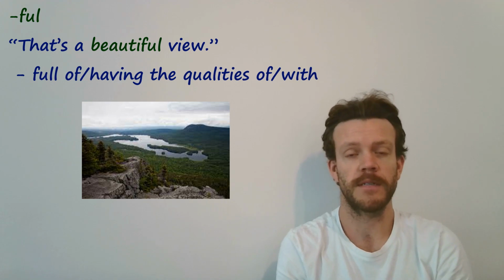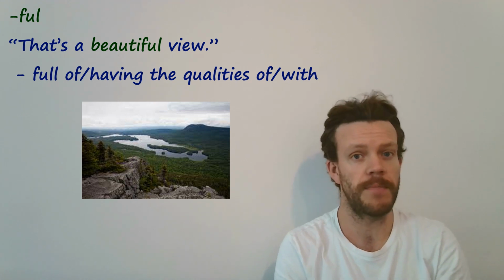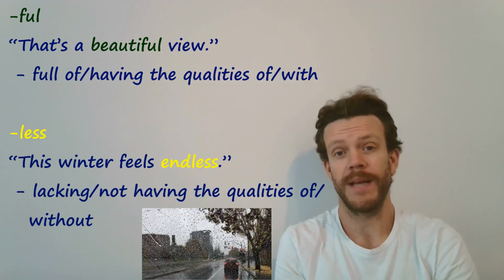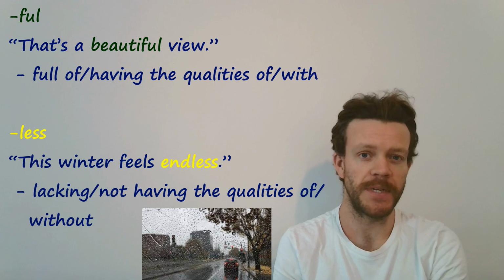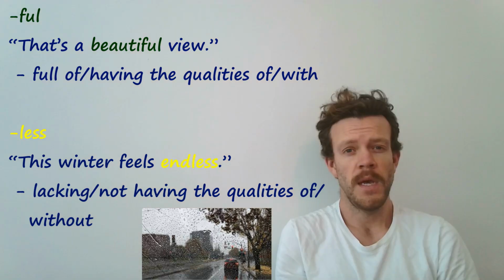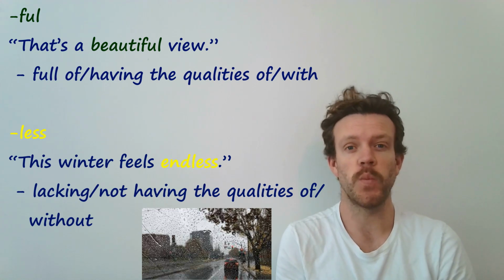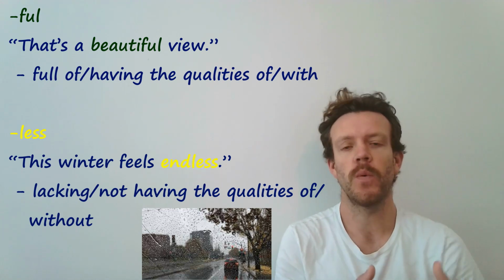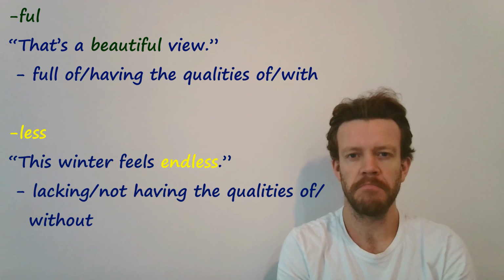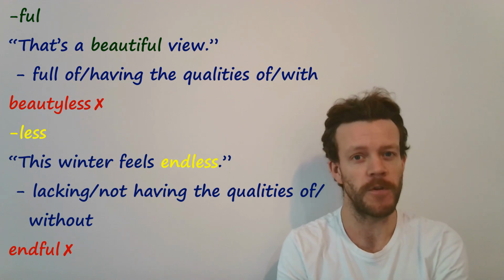So we use the suffix full to mean full of, having the quality of, or simply with the noun. I'm sure you all know the adjective beautiful, whereas less is going to be generally the opposite: lacking, not having the qualities of, or without. If it's still cold, rainy at the end of winter, you might say this winter feels endless, without an end. So those two adjectives really don't have a pair. Generally, you don't say beautyless, and you certainly don't say endful.